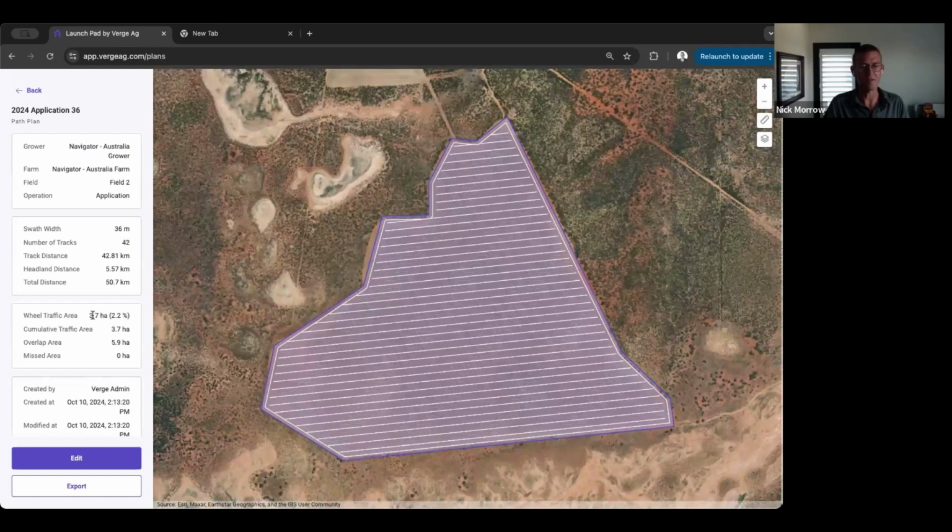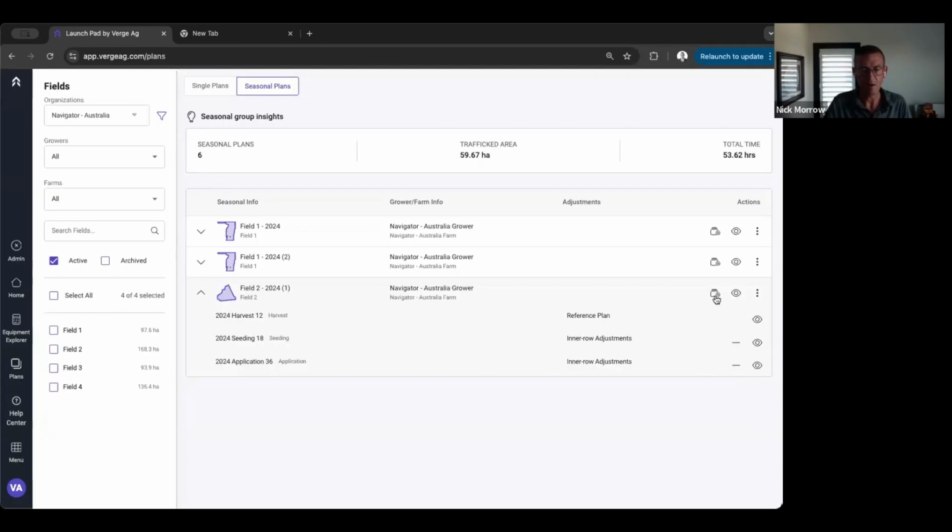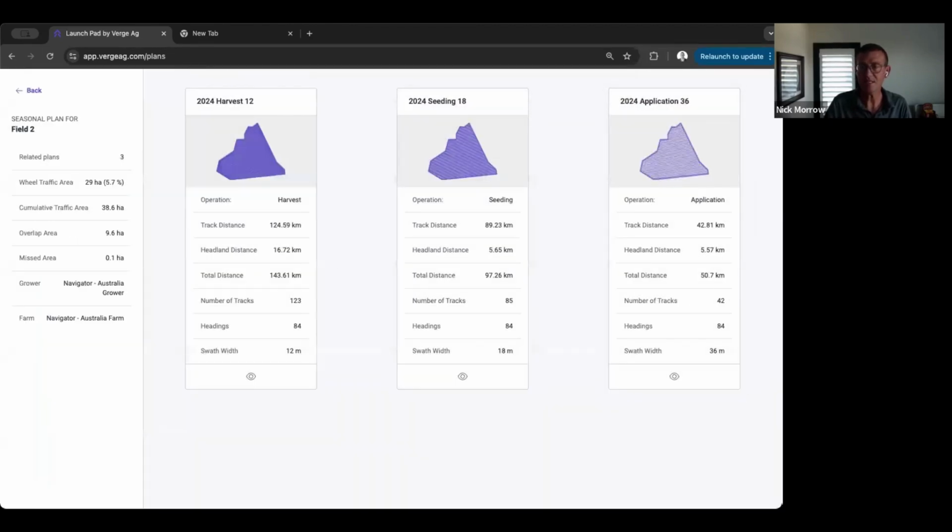I've got 3 skinny tires and a lot wider track spacing, so only 4 hectares of wheel traffic area. But what we can also do then is union these. So here's my season, and we want to union all of those wheel traffic areas together. So now for all of those, I have 29 hectares of wheel traffic area over my entire paddock. So that is my trafficked area on that paddock for any machine.